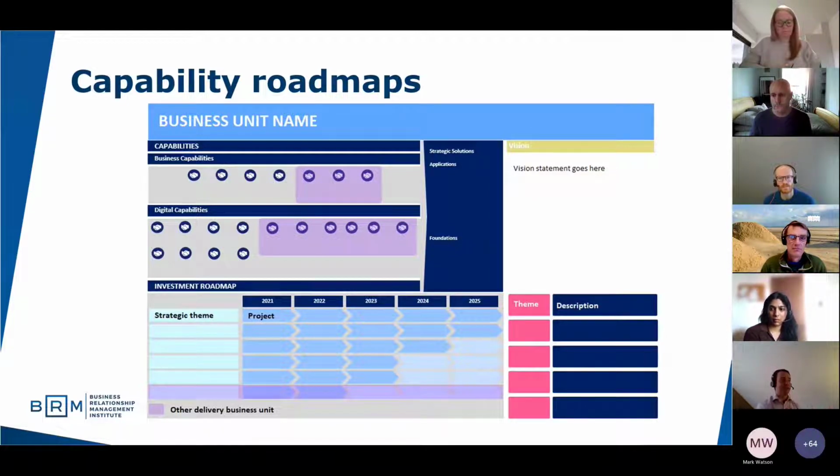So everybody knows and is in agreement of what the business is trying to achieve through their vision, what the brief theme and description around that is, in a bit more detail, of the objectives they're going to try and achieve over the next 5 years, and then what capabilities and digital capabilities and projects we're going to be delivering to help support it. So this is our starting point. Then that goes off to get investments and planning and gets put into pipelines and things like that.